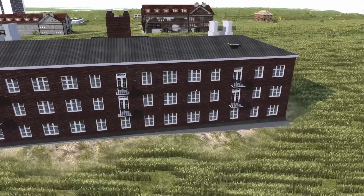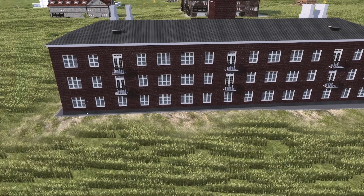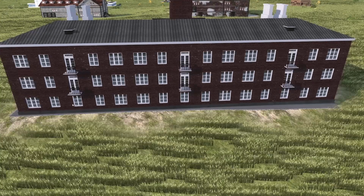Can it house 72 people? 72 divided by 3, that's 24 people per building, per floor. 24, that means 12 on each side. 12 people can live on each side, divided by 2, that's 6 apartments. 1, 2, 3, 4, 5. Yeah, it can be 6 apartments around here.